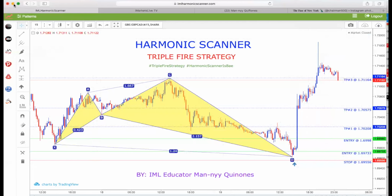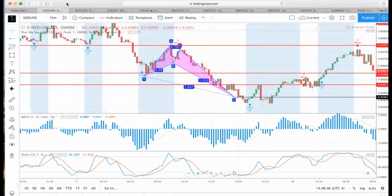So now let's go ahead and get this started. I'm going to show you guys a couple of scans that are on the harmonic scanner. So what I do, because we're going to have to use a custom indicator strategy template that you're going to have to use.